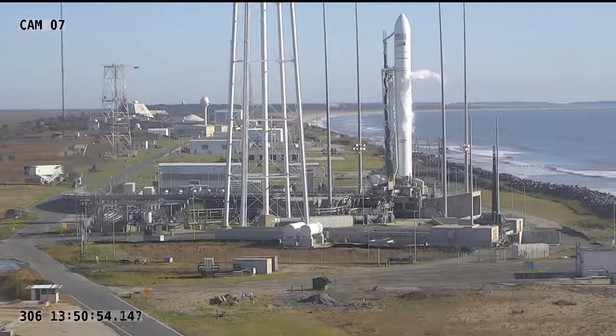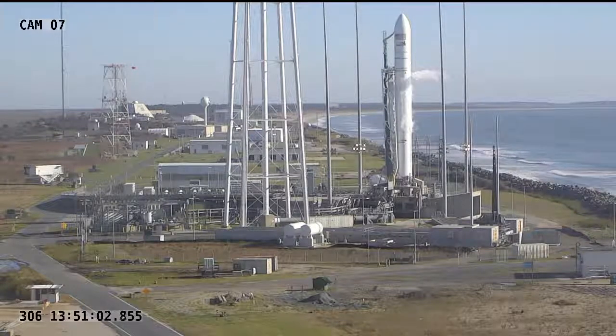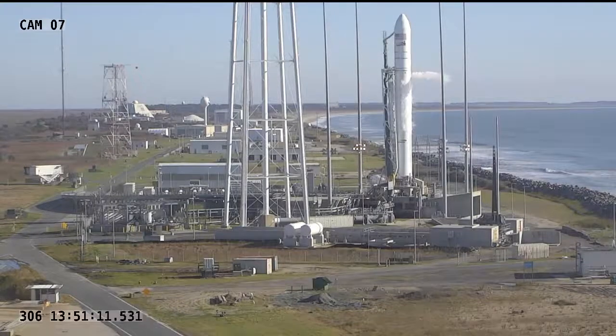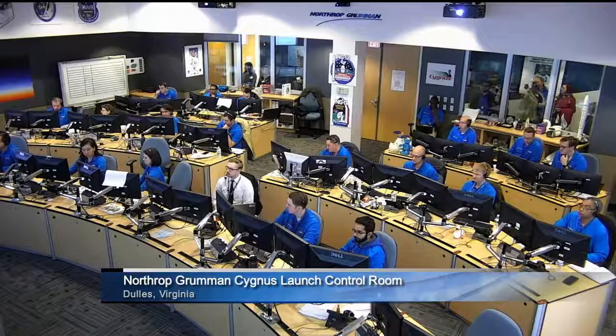The vehicle will coast for 2 minutes before Cygnus separation 8 minutes and 49 seconds after liftoff, with solar array deploy occurring about 2 hours and 53 minutes after launch. The deployment of those 2 Ultraflex solar arrays currently tucked away on Cygnus takes about 30 minutes, and then the vehicle will begin gathering power for the next couple of days during its journey to the space station.